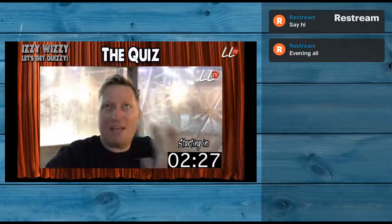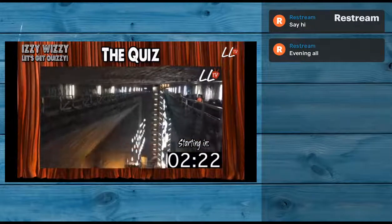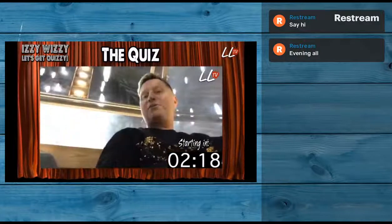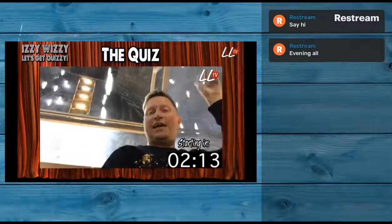So it goes up quite slow, but you get to see all the salt crystal and the huge view of inside the salt mine. It's a bit of a weird angle, but you get the perspective of how high the ceilings are in here.